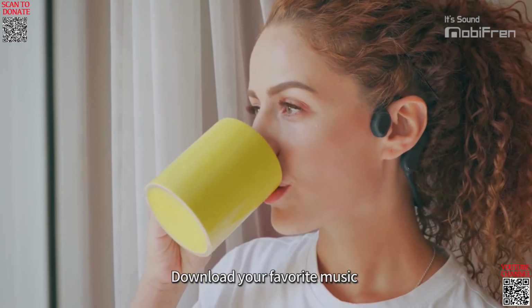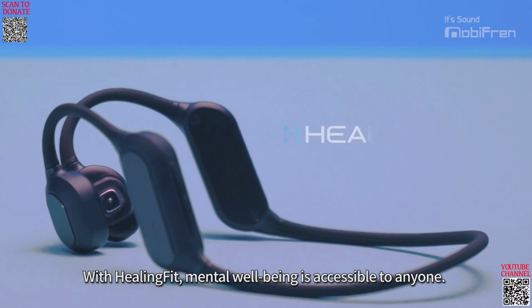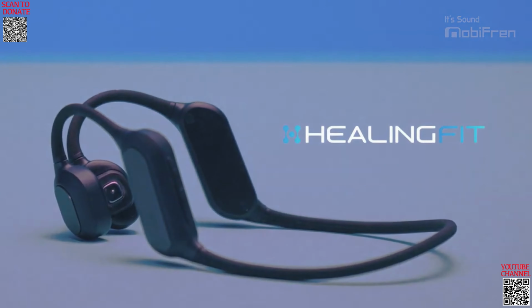Download your favorite music and listen without the need to connect to other devices. With HELINGFIT, mental well-being is accessible to anyone.